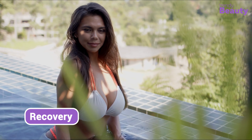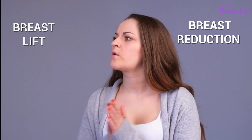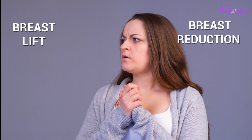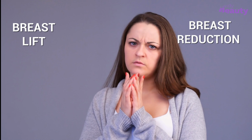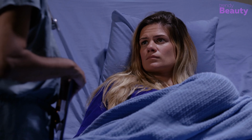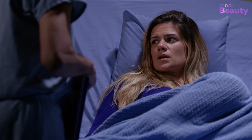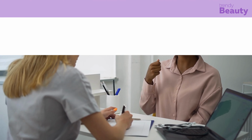Let's not forget about the recovery period, as that is also a concern when choosing between these two. Breast reduction and breast lift are two different surgeries with different recovery times and complications. Breast reduction is a more complex and invasive surgery, so it takes longer to heal and recover and may have more complications. Breast lift is a less invasive surgery, so it has a shorter recovery time and fewer complications.